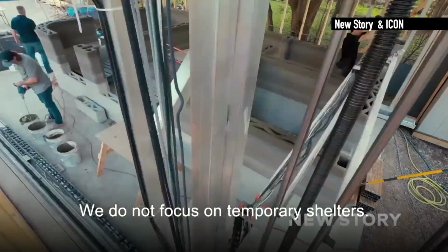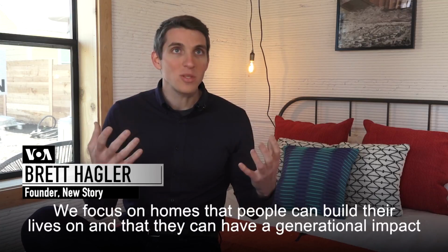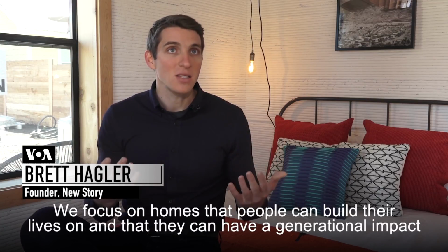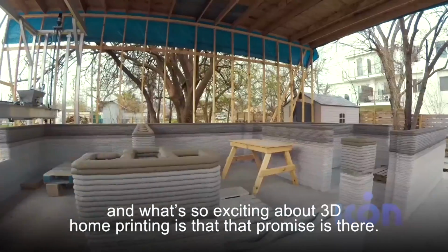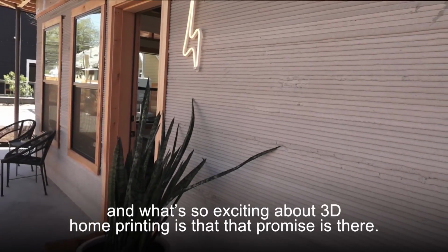We do not focus on temporary shelters. We focus on homes that people can build their lives on and that can have a generational impact. And what's so exciting about 3D home printing is that that promise is there.